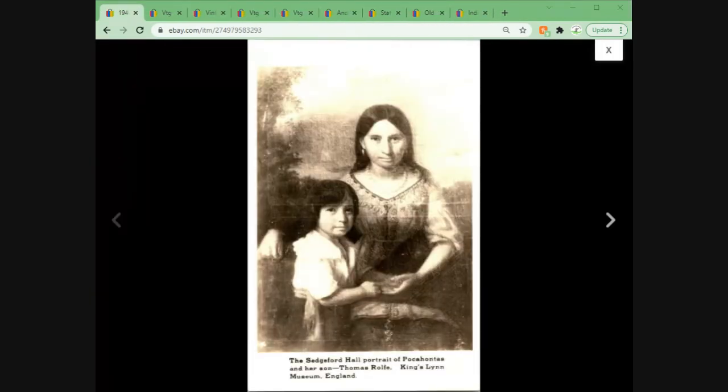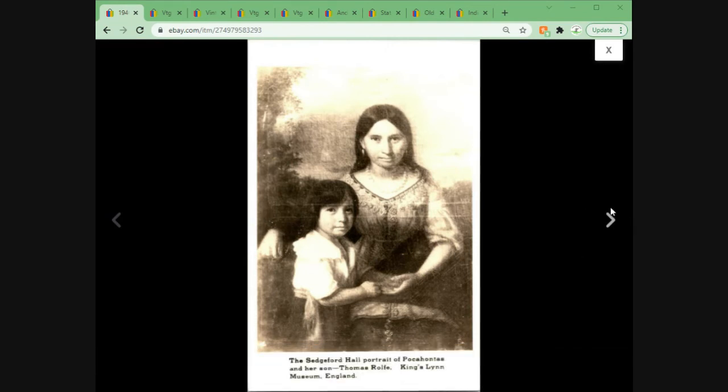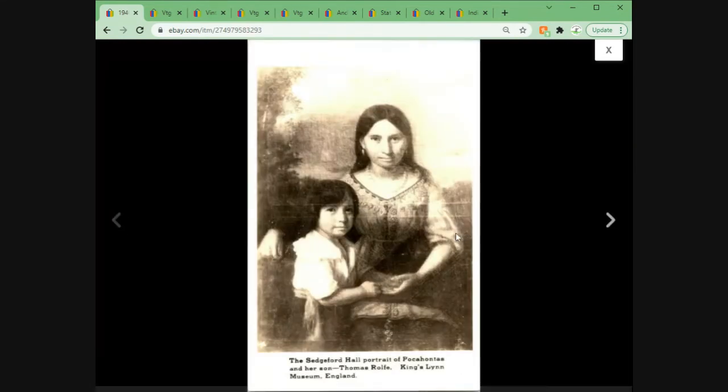Here we have, I'm a little surprised this one took a while to sell. Probably because I had it priced pretty high. This is a real photo postcard, Sedgeford Hall, portrait of Pocahontas and her son by Thomas Rolfe. Of her son, not by Thomas Rolfe. It is her son. Anyways, you get it. The scanning thing with the back of the real photo is always fun. But yeah, they're very nice. $28 plus shipping. Couldn't be happier with that. Took about a year to sell.